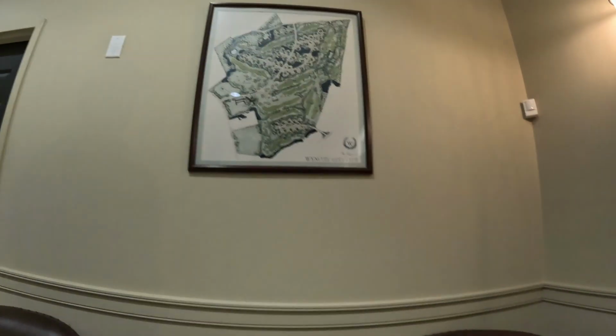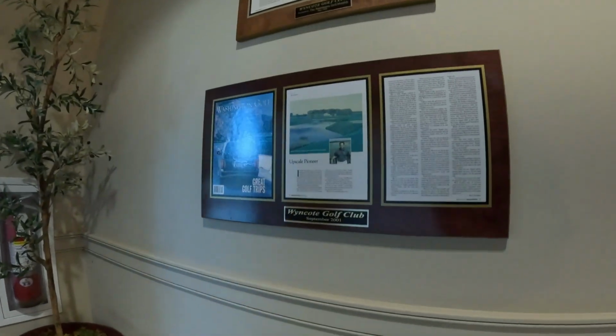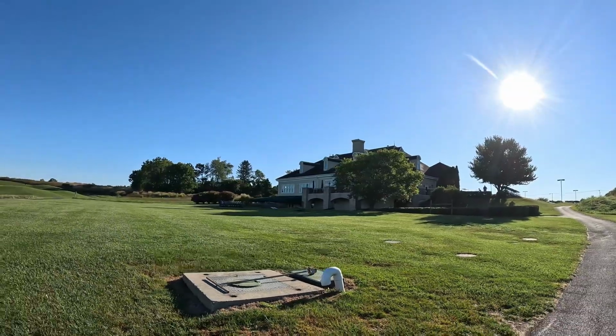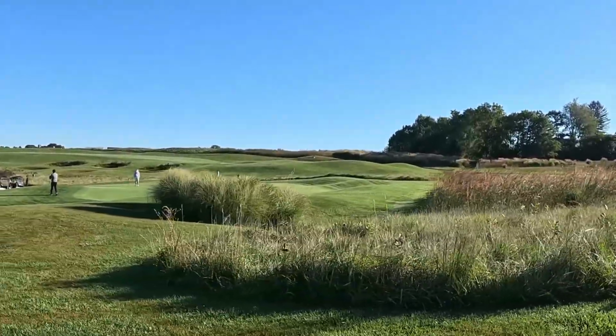This is a championship course when it was first built, stretching a long 7,148 yards. It consistently wins awards year in and year out. The bathrooms, everything else is pretty tight. And the clubhouse itself, well, it's state of the art.